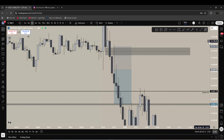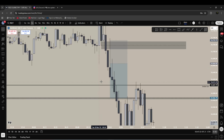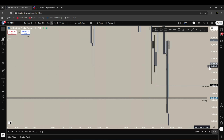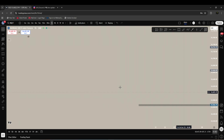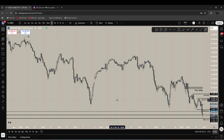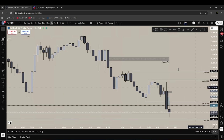At this point, I want to see price continue down to London at least, and then potentially down to this 1 hour first presented fair value gap. We have a very small 1 hour first presented fair value gap right over here to the left, really small, but again, these areas are strong, so I want to see price draw into this.